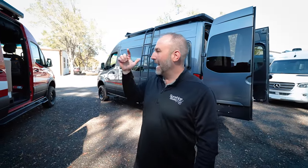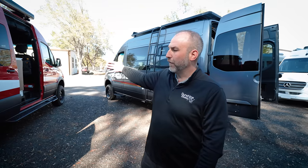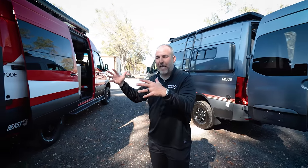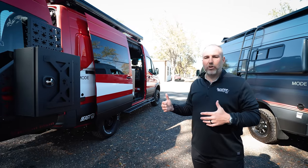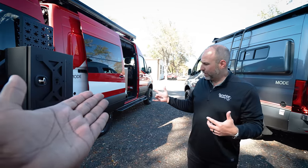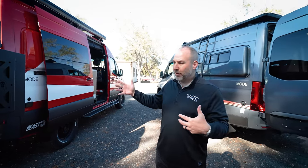What else is new? They have the new all-wheel drive Mercedes Sprinter. They have the new four-cylinder. They've also upgraded some of their plugs. They've upgraded different things in the van for 2024. There was a huge difference. But being all-wheel drive on a 144 is very easy. I love driving these.